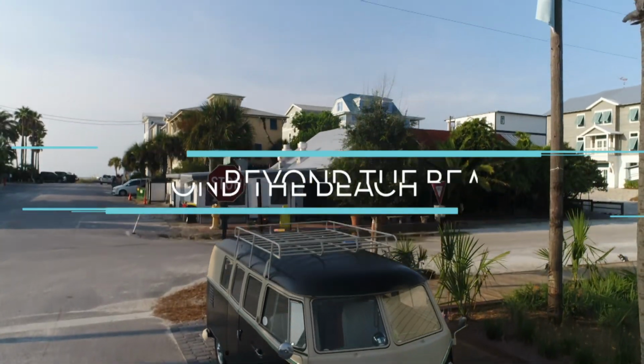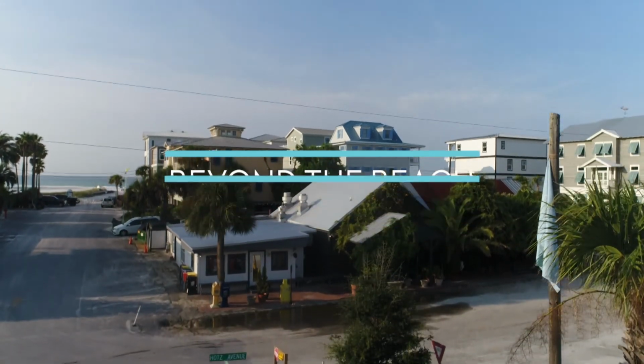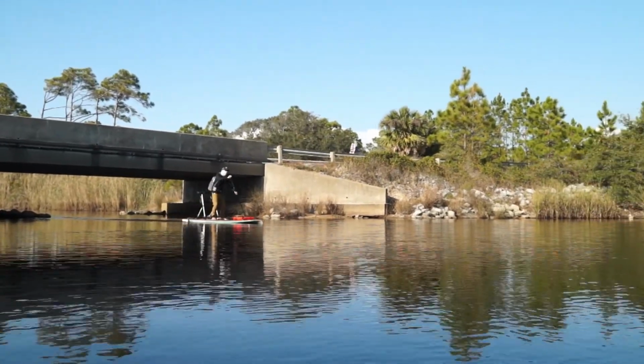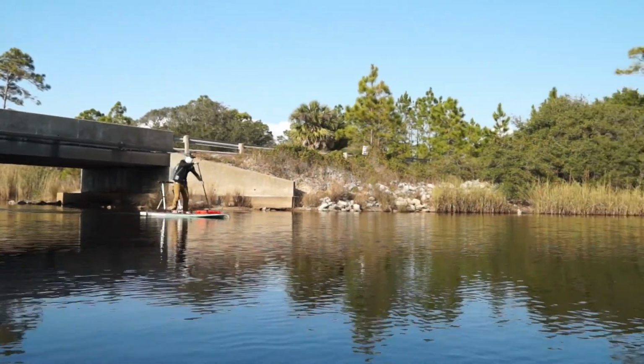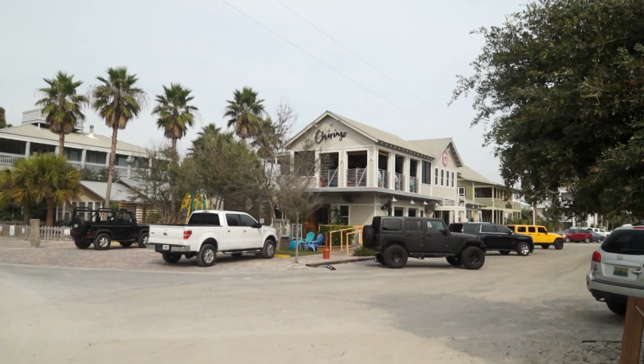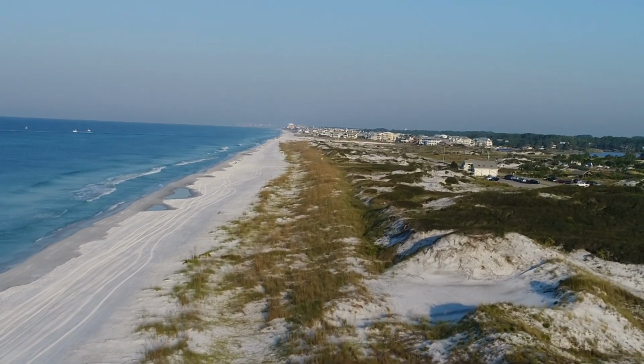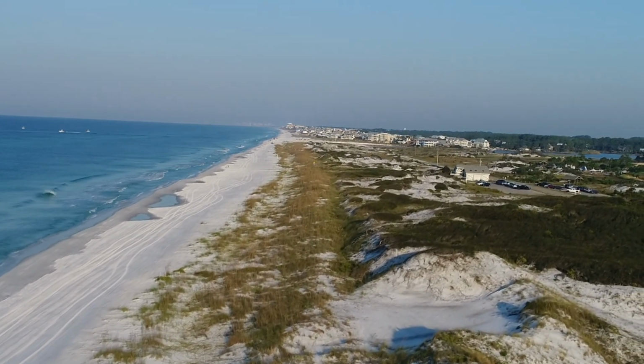Grayton Beach is just one of South Walton, Florida's 16 world-famous beach neighborhoods. Bustling with an eclectic, laid-back energy, Grayton Beach is home to art galleries, quirky restaurants, and the undisturbed natural beauty of Grayton Beach State Park, one of 3 beachfront state parks in South Walton.